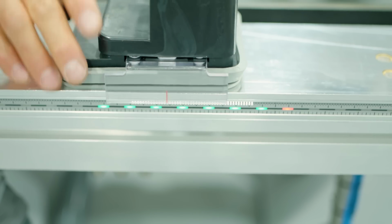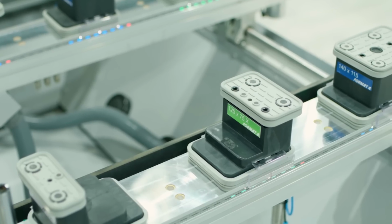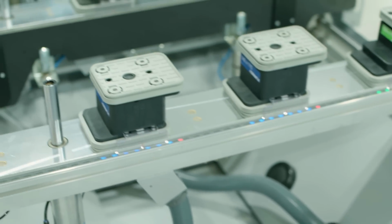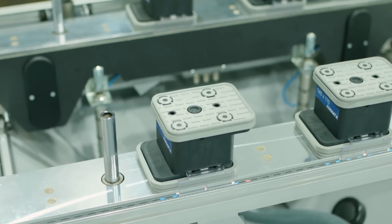lightPos, the LED vacuum pod positioning, revolutionary, simple and precise. LEDs show the required vacuum position by the millimeter and constantly inform about the machine status.